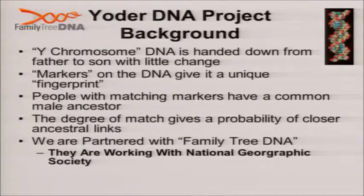The Y changes very little over hundreds of years, and there are markers or positions on that chromosome which can be measured and give it a unique fingerprint. People with matching DNA fingerprints may have a common male ancestor, almost certainly if they share the same surname. We partnered with a firm called Family Tree DNA, which is the company that worked with National Geographic on their Human Genome Project.